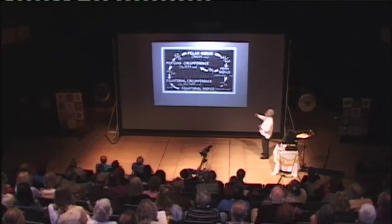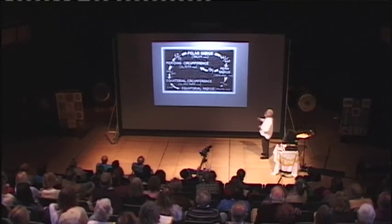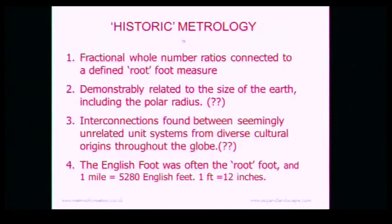Now, you can change from polar to equatorial by making pi artificially a little bit higher than it is, and all these are constants that can be applied to do it, and there is evidence that all of these were being applied. But historic metrology, that's the sort that needs to be measured in crop circles. Forgive me for stepping back and not facing you, but fractional whole number ratios connected to a defined root foot measure. They're demonstrably related to the size of the Earth, including the polar radius.